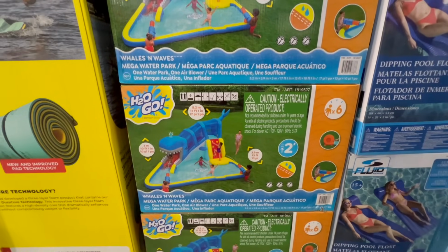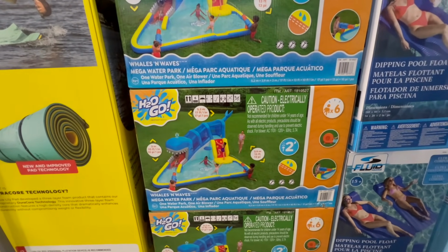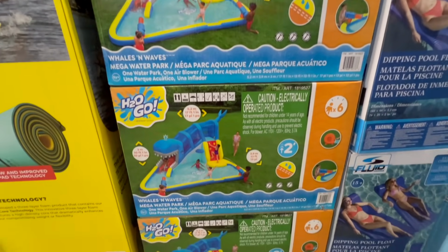Just remember, I hate to be morbid, but kids can drown in as little as 6 inches of water. Yeah, never leave your kids alone near a pool, ever.